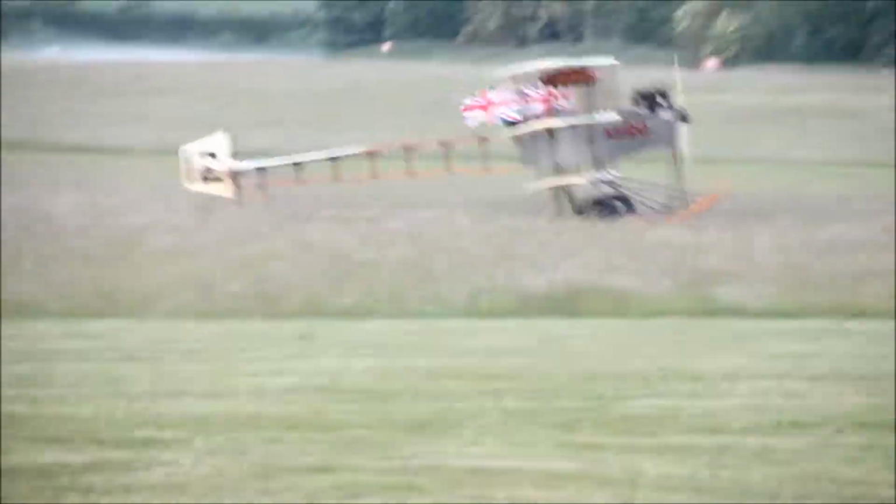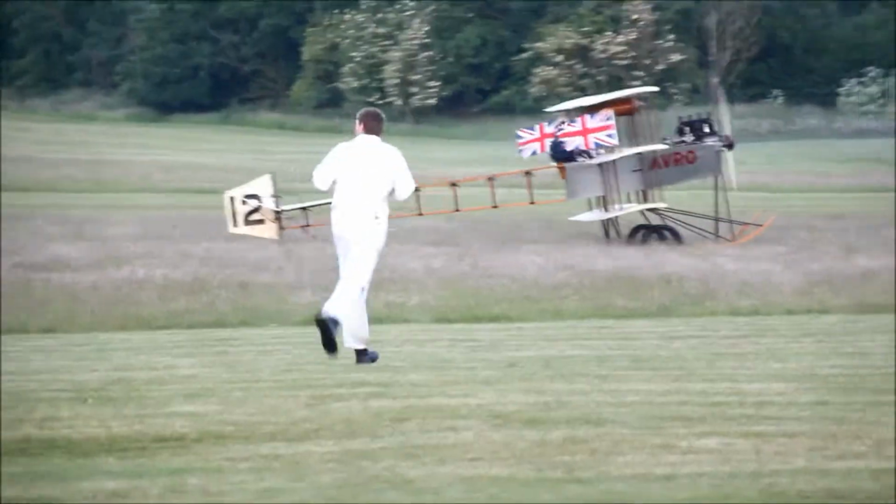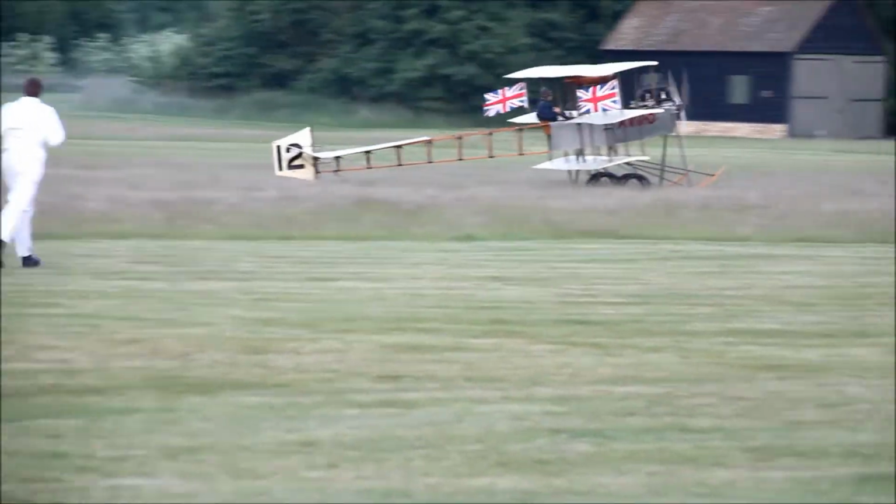And using the long grass there to slow the aircraft, because obviously no brakes on a machine such as this.